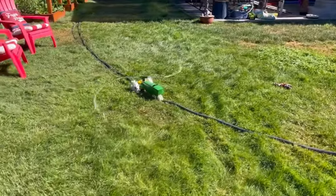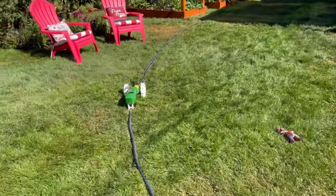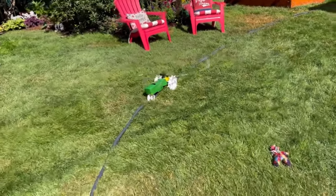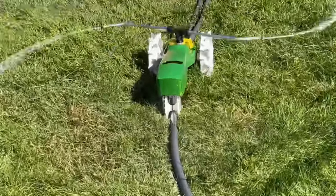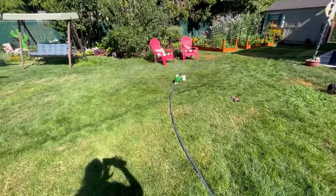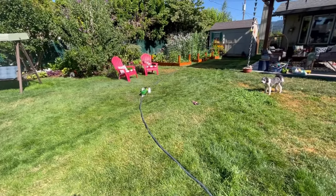This is one of the watering devices that we've had for a while, and my husband especially, but I really like it too. It's a little tractor sprinkler. So what happens is it runs along the hose, which is like the little track, and it does a great job watering, and it kind of moves through the yard on its own. It's pretty cool. And so yeah, it works really well for us for doing watering.